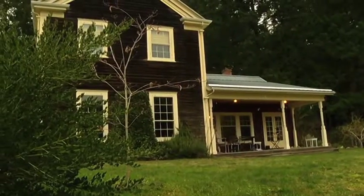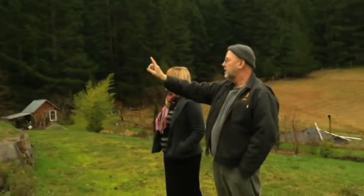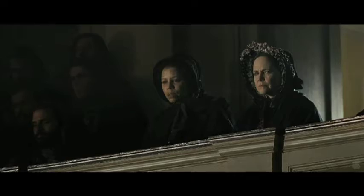This is a Shaker meeting house. And one of the nominees just happens to be Saltspring Island resident Jim Erickson. Jim was the set decorator for Lincoln, which essentially means he was in charge of creating the feel and the look for each set.